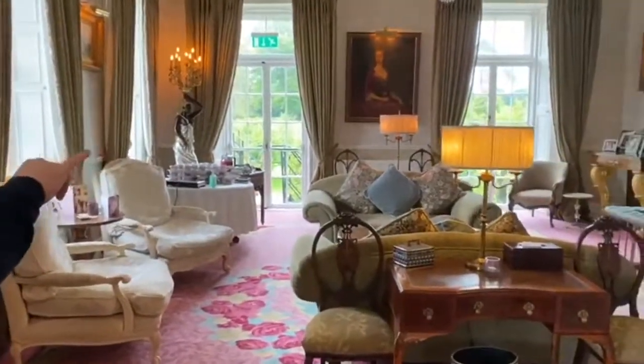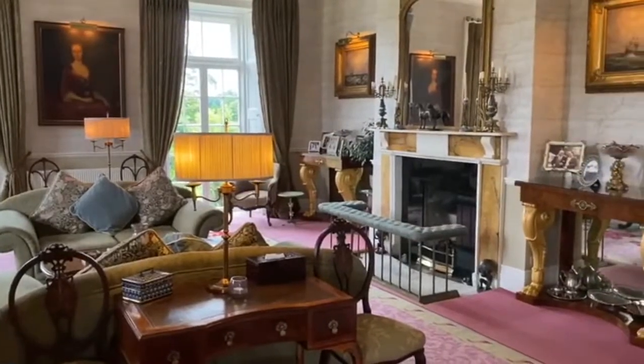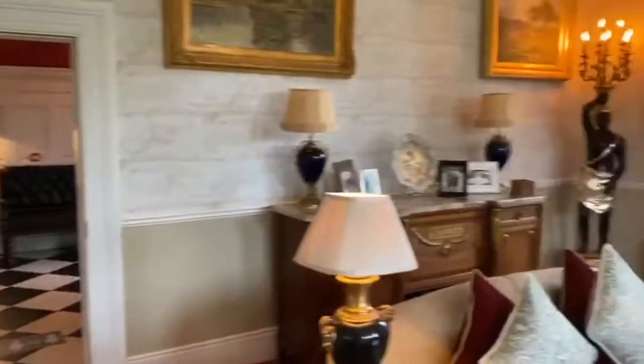Another feature of this room that we were able to retain was the original fireplaces. One on the left hand side of the room here, and then directly behind us is the grey slates on the other side of the room.